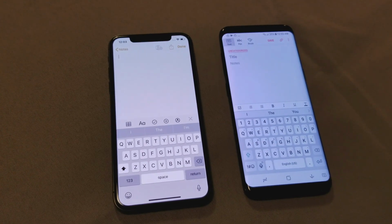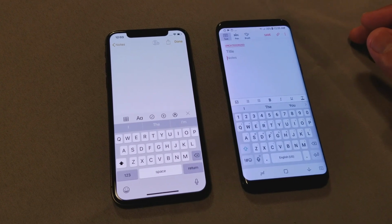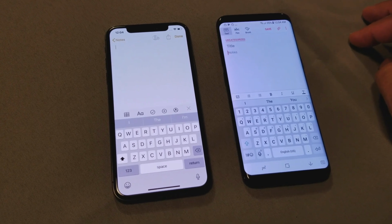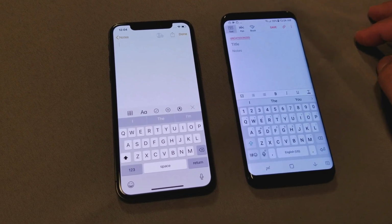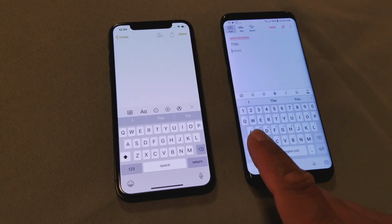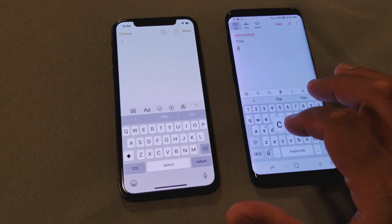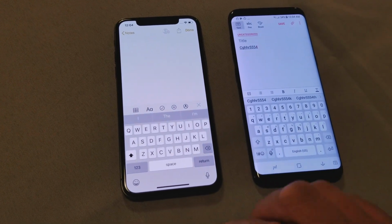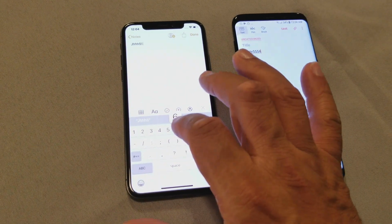All right, guys. So we are looking at the notes applications on these devices and the keyboards. Now, I do think there are some customization settings on these, but this is just out of the box how the keyboards are set up. You'll notice on the Galaxy S8, the keys do look a little bit smaller, but I like the fact that there's a number row, so you can hit some letters and then hit some numbers without having to switch screens. Looks like on the iPhone you have to hit letters here and then switch over to numbers to get to your number rows.